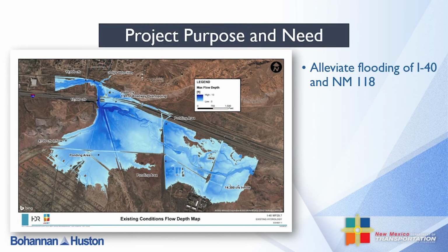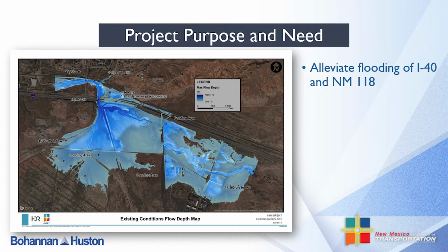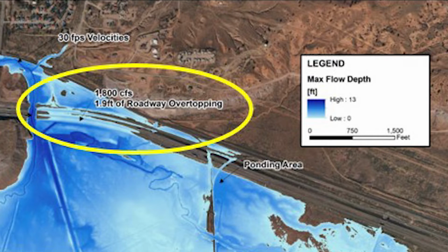Now, focusing on the I-40 Milepost 29.7 Drainage and Bridge Improvements Project, shown on the screen is an existing conditions flow depth map. This map illustrates the depth of flows within the project area during the design storm event. The lighter blue colors indicate shallower flow depths, with darker blue colors indicating deeper flow depths. Encircled on the screen are the flows inundating the I-40 and New Mexico 118 corridors, which measure nearly 2 feet of overtopping during the design storm. This presents hazardous conditions for roadway users that are unacceptable, leading to the primary purpose and need of this project, which is to alleviate flooding in the area.